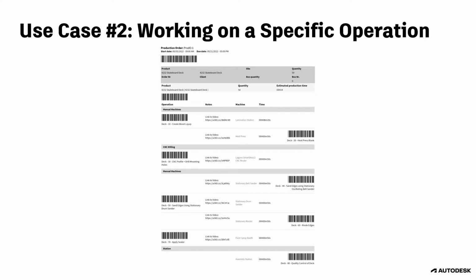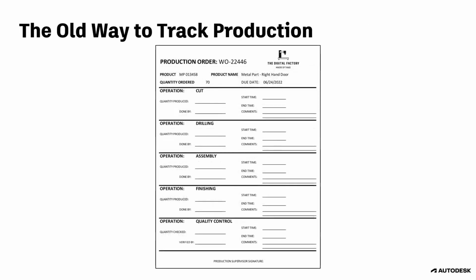And you might recognize this. I mean, this is a pretty common thing that's used, except it's typically called a paper traveler. And the paper traveler looks something like this. And it has very similar information.